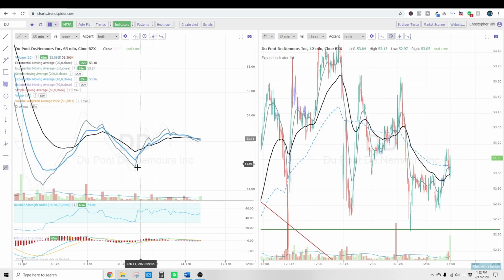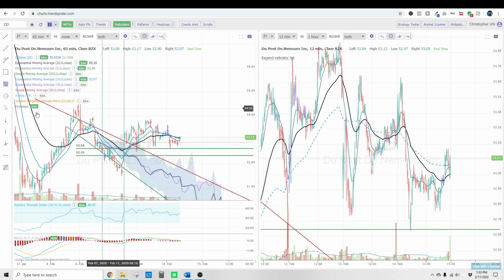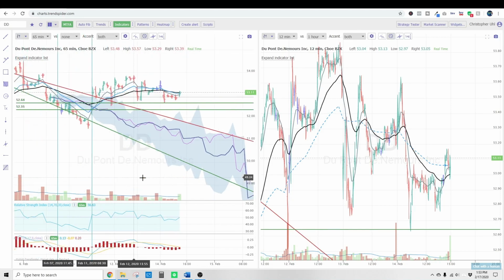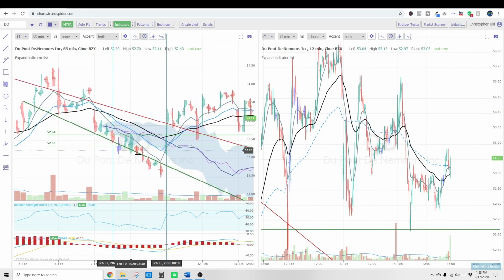Sometimes I like to clean up the chart to just show the moving averages so it's easier to see everything that happened. So let's turn our raindrops back on and then our drawings. The blue cloud here in the middle of the chart shows where we expected the move to go. You can see it actually was outperforming the expected move. It was trailing below the cloud, meaning it was outperforming it.